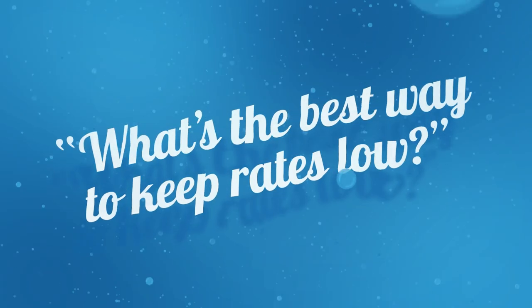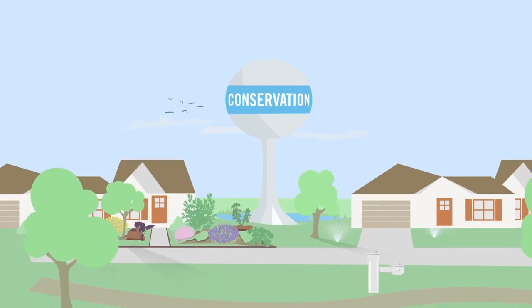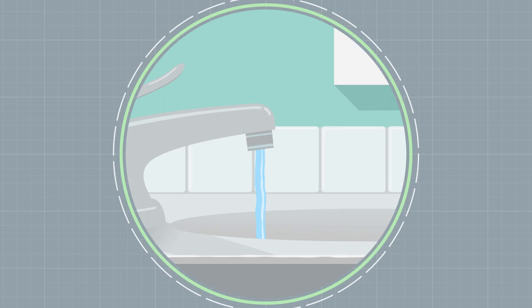But what's the best way to keep rates low? Conservation. Conservation is the key to delaying or even eliminating the need for more expensive investments down the line. Use less now, and you'll pay less later.